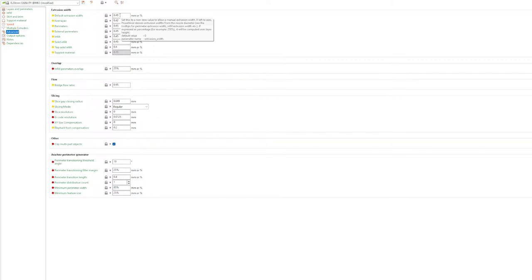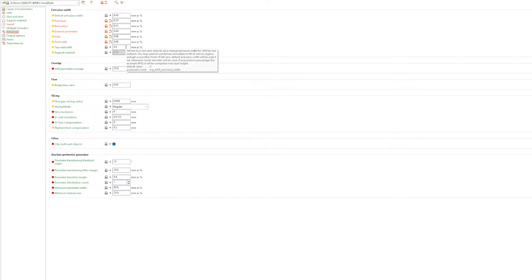What I love to do is, here, I'll share my secret. So, my first layer, this is all with a 0.4 nozzle, I run my first layer at 0.55. My perimeters at 0.55. My external perimeters at 0.44. My infill at 0.66. My solid infill at 0.88. And my top solid infill at 0.44.